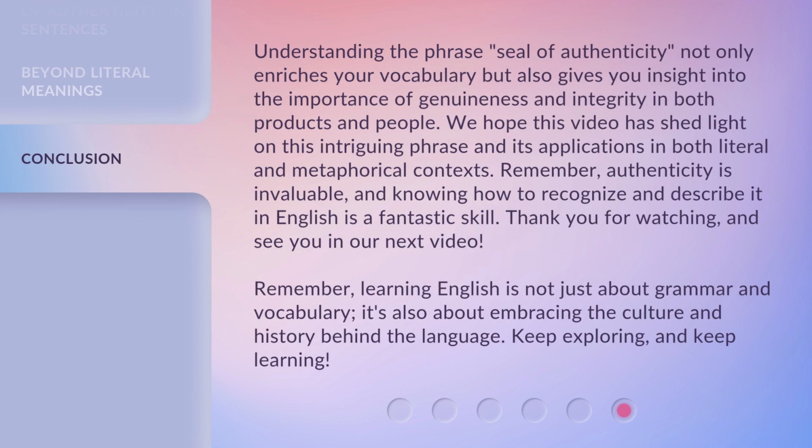Understanding the phrase, seal of authenticity, not only enriches your vocabulary but also gives you insight into the importance of genuineness and integrity in both products and people. We hope this video has shed light on this intriguing phrase and its applications in both literal and metaphorical contexts. Remember, authenticity is invaluable, and knowing how to recognize and describe it in English is a fantastic skill.